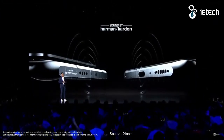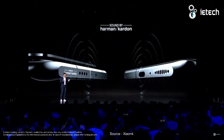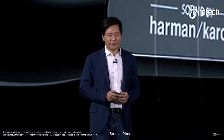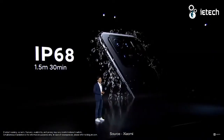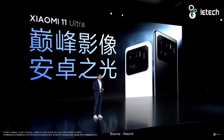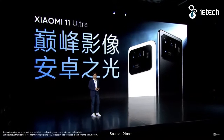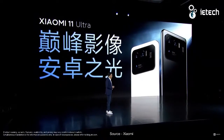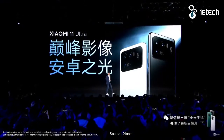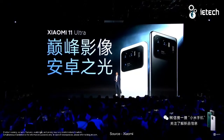And so with this smartphone, we also have this dual stereo speaker, which is collaborated and sounded by Harman Kardon. It also supports IP68. And that is the ultimate camera. The ultra of Android. And with this unique smartphone, what could be the price? I think we don't need to compare it with any competitor anymore.